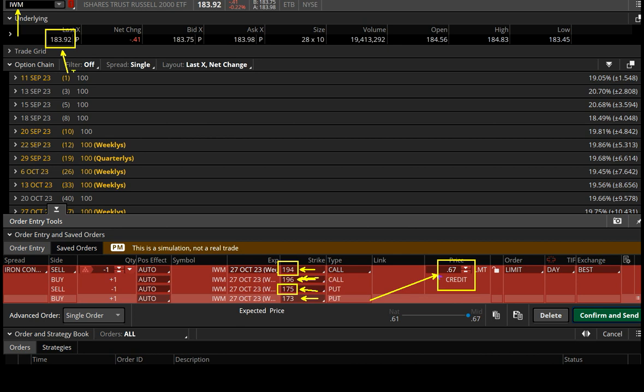That is our trade in IWM for tomorrow, and again, our last trade for the month of September.